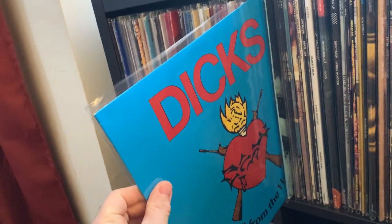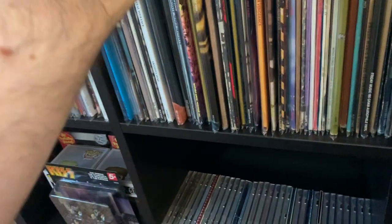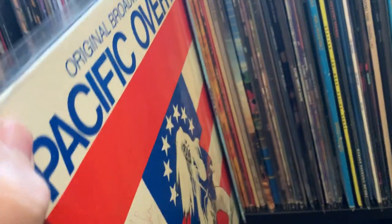What else? Dix. Big Donovan fan. Love Is Only Feeling. Herbie Hancock. Husker Du. Maiden. What else I got in here? Jefferson Starship. Jesus and Mary Chain. Killer Dwarfs. I think I got some Crocus in here too. Oh yeah, Crocus. Joni Mitchell. The Monkees. Mike Nesmith solo stuff. This is a great Sondheim musical, Pacific Overtures. Buck Owens.